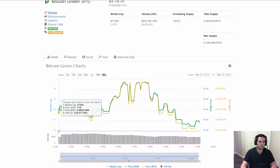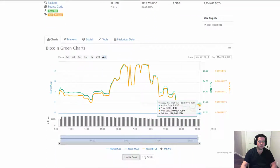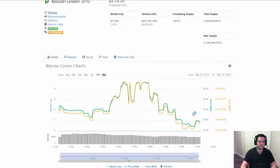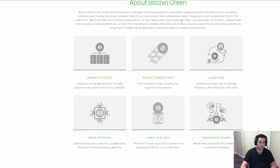trading at $4.42, and it's actually dropped down to $3.78 once it hit its peak at around 550. Now, not much trading volume. We don't know its market cap, and it's a really low ranking coin, but then again, it's a brand new coin. Now, what is Bitcoin Green all about?